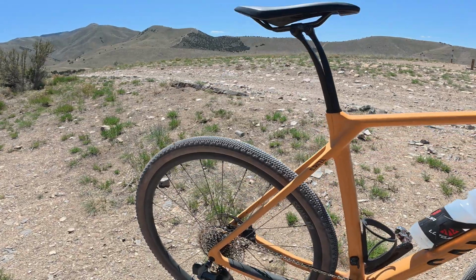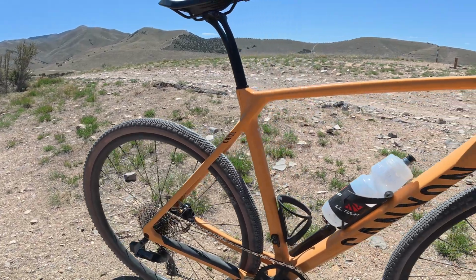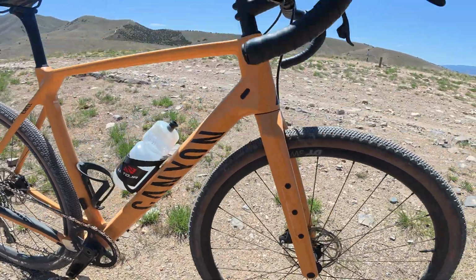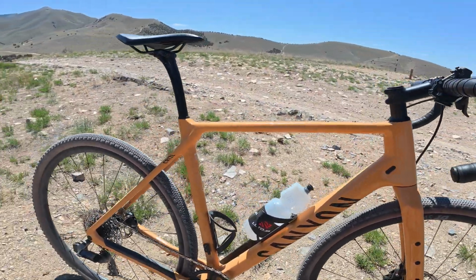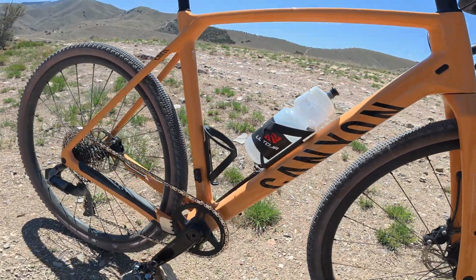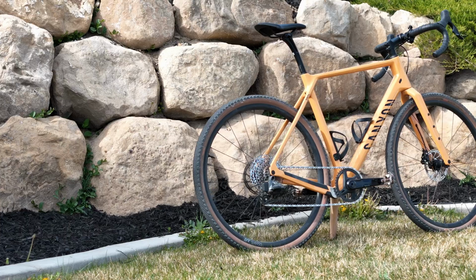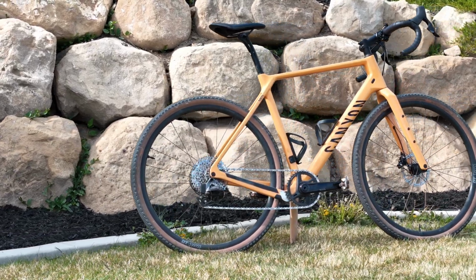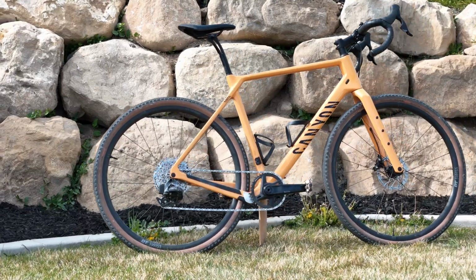So for a quick overview of the Canyon Grizl, this bike is full carbon, comes with the SRAM Rival electronic system, SRAM Rival brakes, and some DT Swiss wheels and hubs, pretty reliable, kind of basic wheels there. It comes with the Schwalbe G1 tires, not my favorite tire. The rest of the items are kind of Canyon specific, but for a mid-level spec, this is a great mid-level bike, and you can find really good deals on it.